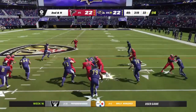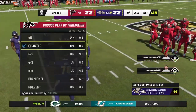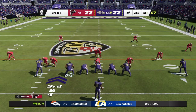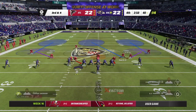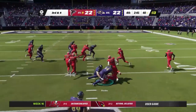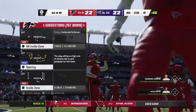Jackson with a handoff to Dobbins on the option. And he'll get this up to about the 40. 7 yards on the carry. Make it 3rd and 4 coming up. In search of 4 yards here to pick up the first down. Now Jackson. And this is going to be intercepted. Xavier Rhodes with a pick. And he's able to get it back to the 41-yard line.